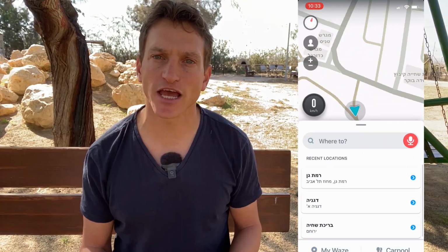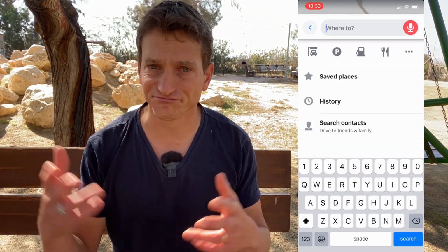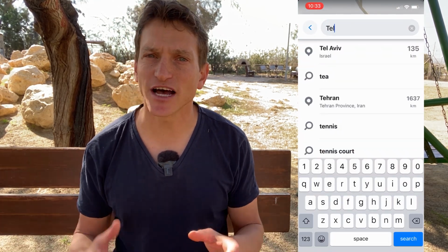Waze is a navigation app used by Israelis. It was developed in Israel and bought by Google for $900 million. It is a source of national pride. To tell you the truth, I tend to use Google Maps because it has a cleaner interface. I'm also mentioning it here because it has a very useful feature that Waze doesn't have.